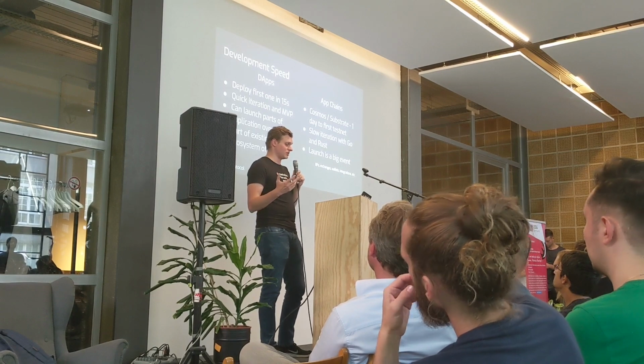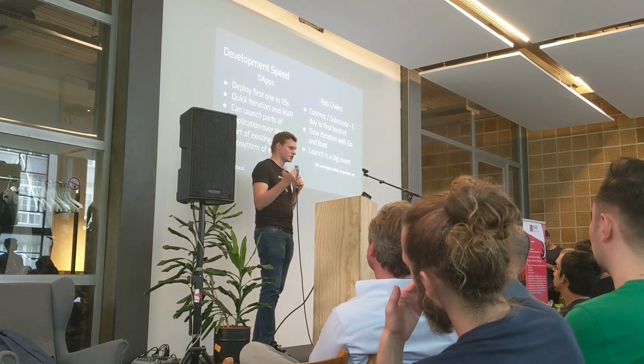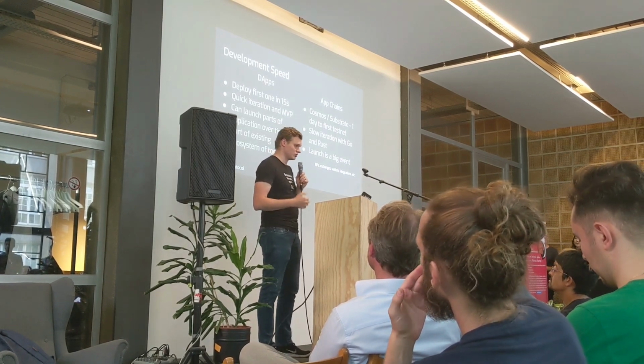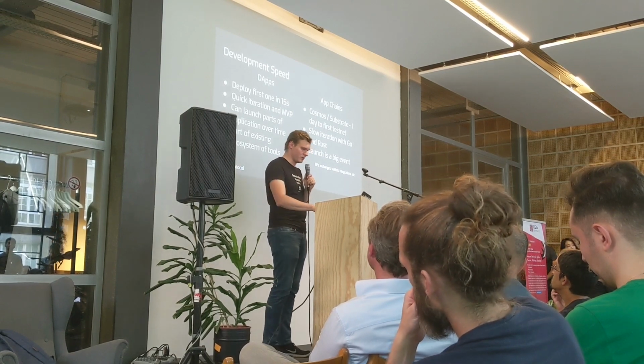And launch is a big event because you need to align all the block producers, exchanges, wallets, integrations, all the partnerships to make sure your chain is actually successful. But it's just a very different level of involvement that you need to do.